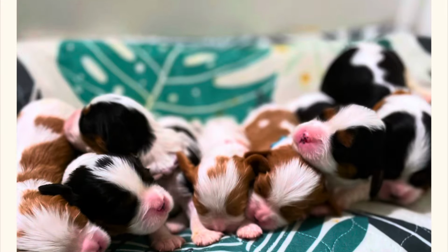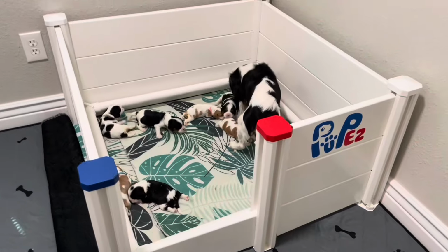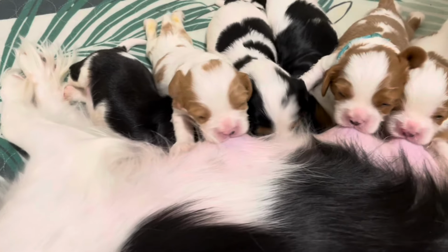And you see them here at 2 weeks old. They are sleeping a lot, but definitely getting far more mobile, especially when they would smell Paya in there, and they were always eager to eat. And they grew really well.